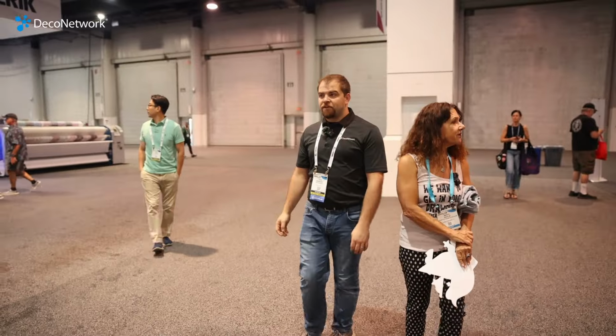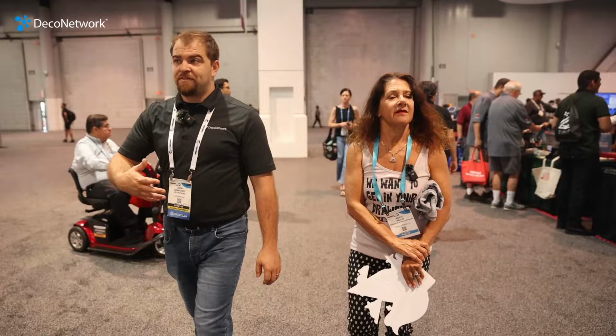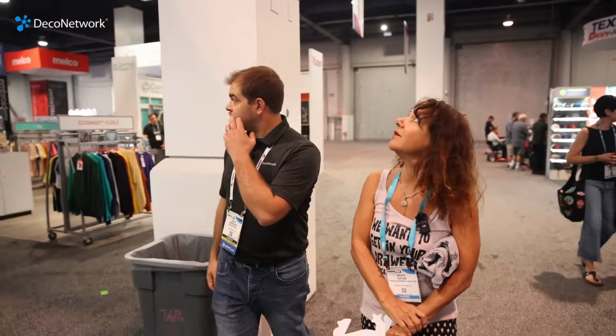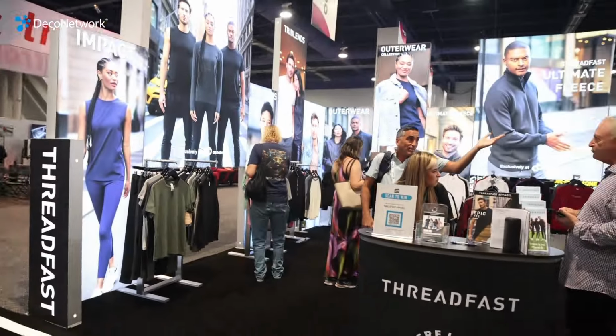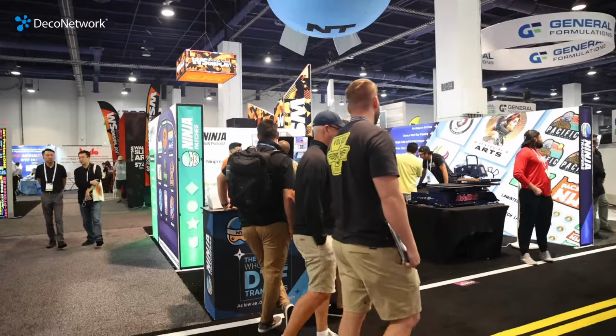Express Screen is over here. They're a cool, different way to develop your screens for screen printing. You don't have to have that dark room. It's essentially a computer to screen operation with no stretching glue, no roller frames, their own technology. And you've got Hanes here, tried and true. Absolutely. Hanes in their gigantic t-shirt that they always have at the shows. Right. Here's Threadfast. They have a nice line of soft shirts. They have Ninja Transfers, obviously one of the most popular in our industry for transfers. It is a cold peel, at least I think they still are.